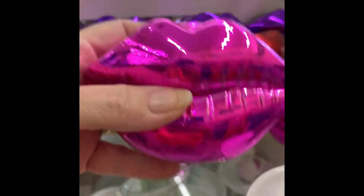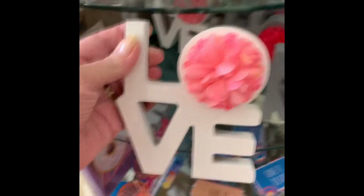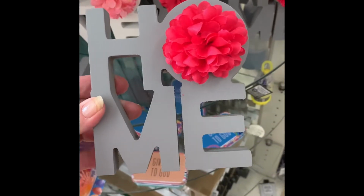They also have the lip banks still in stock. Not very big, but pretty cute for a teenager. So have these beautiful pieces. They are wood, and this one says love with the little flower, and they also have one that says home.